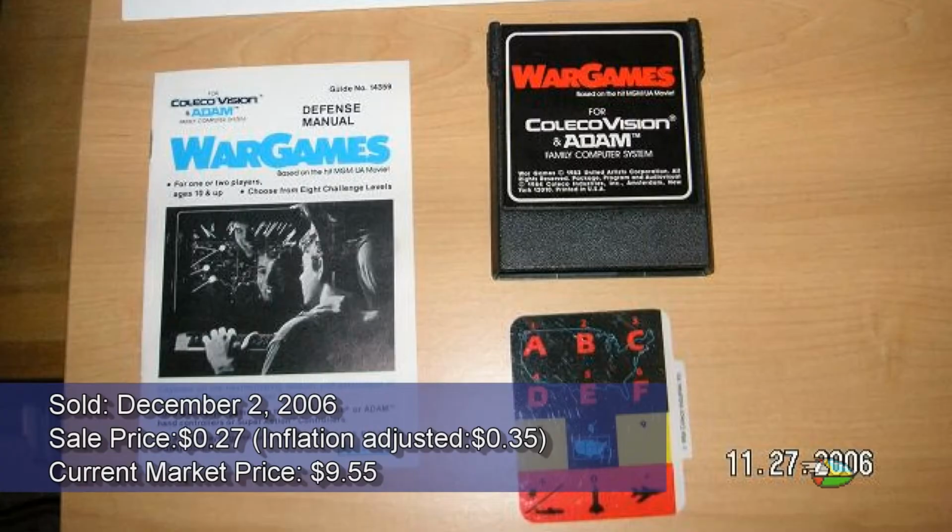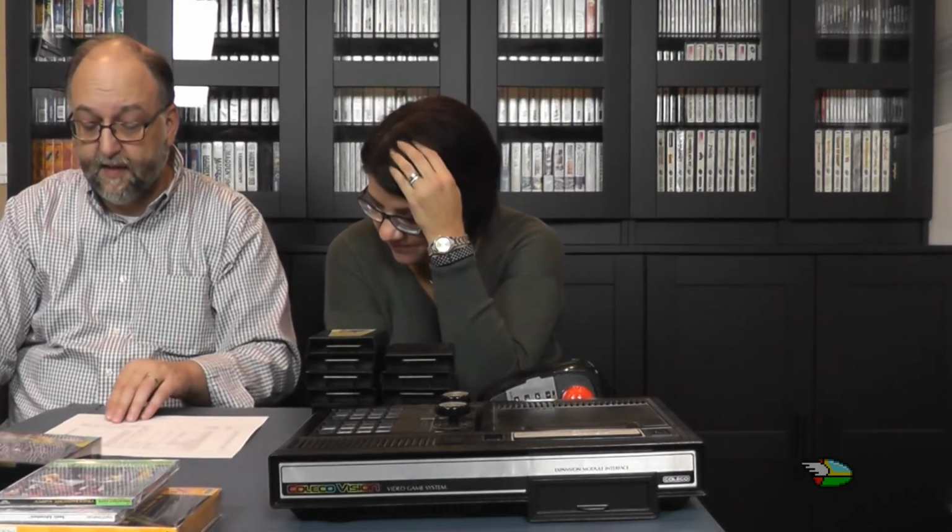And War Games. Sold it for 27 cents. Now, on eBay? Yeah, these are on eBay, because it was after fees. So this price is my final after shipping and after fees and everything like that. 27 cents. I have some games I sold, I'm not sure if they were the 32Xs, where I actually lost like 30 cents selling them off. War Games is currently worth $9.55.